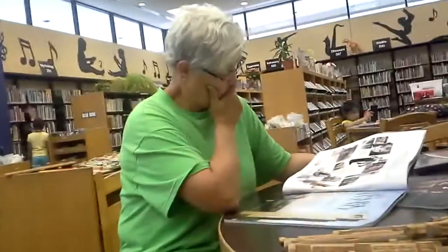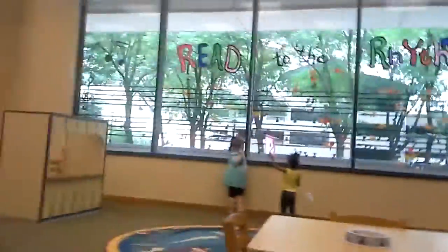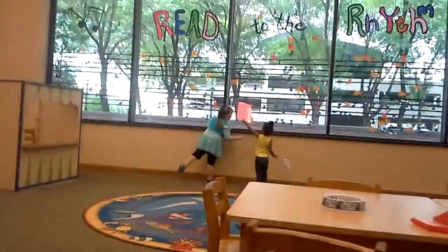Here's my grandma, looking at a magazine. Let's see what it is, shall we? Okay. Yeah, my sister's busy trying to look for her two puppies. She's playing with her friend. Yep.